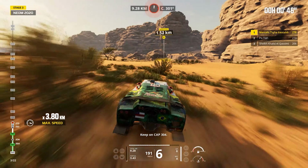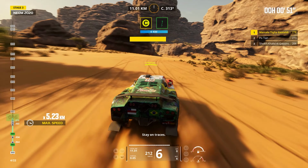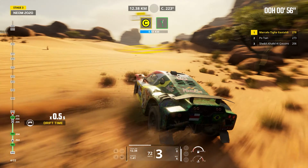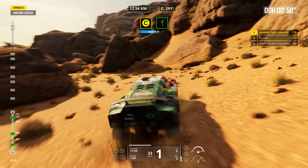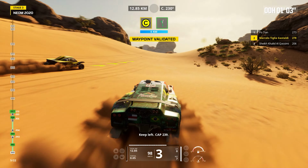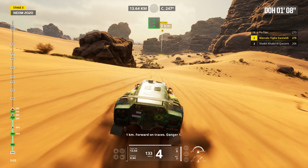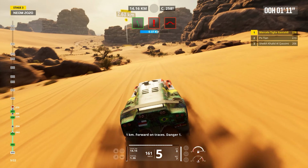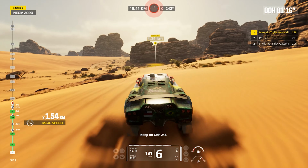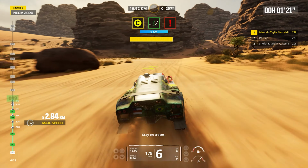Keep on cap 304. Stay on traces. Prepare to turn left. Keep left, cap 239. 1 kilometer, forward on traces, danger 1. Keep on cap 245. Stay on traces.